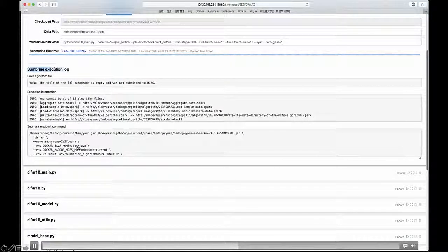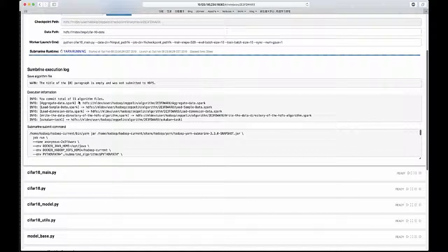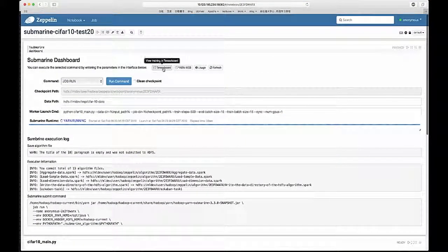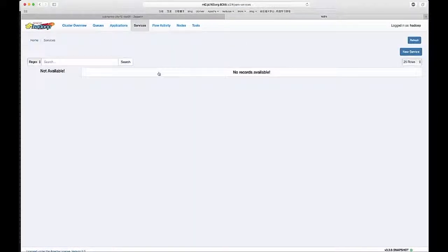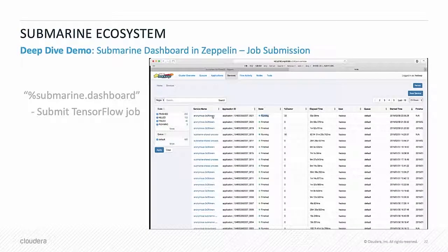Okay, so the job is running, and you can check the log. And also, it will show that the interpreter used the command line, which is shown here, to submit your nodes together, doing some dirty things, but to the data scientist, it's submitted to the Yarn cluster and running. Okay, and also you can click here to jump to the Yarn UI to see that this job is running there. Okay, and this is how we submit the job in the Submarine interpreter's dashboard.